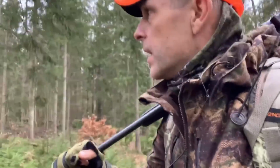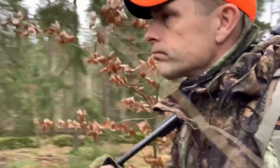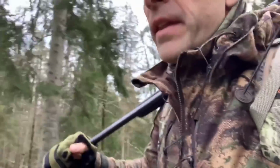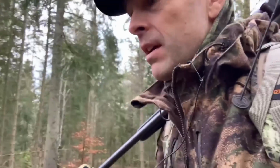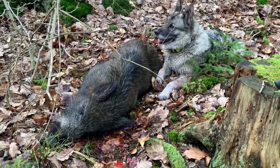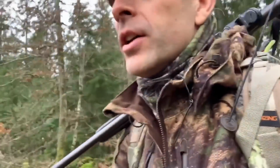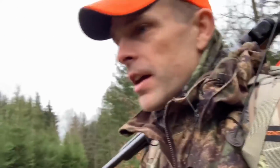I'm leaving my post. I'm gonna set the car and bring the boar back to the slaughterhouse. And then that will be the end of this day. The end of my last wild boar driven hunt this year. But then again, lots of other fun hunting to come in the spring. Soon South Africa, and the roedeer hunt back home.